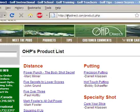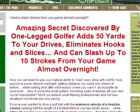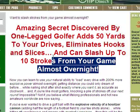I'm over here at ohpdirect.com/product.php, and there's a ton of great golf ads written here by John Carlton. Now, check out the most famous incongruent juxtaposition of all time in advertising. Here's one of the ads. Amazing secret discovered by one-legged golfer. Adds 50 yards to your drives, eliminates hooks and slices. It can slash up to 10 strokes from your game almost overnight.